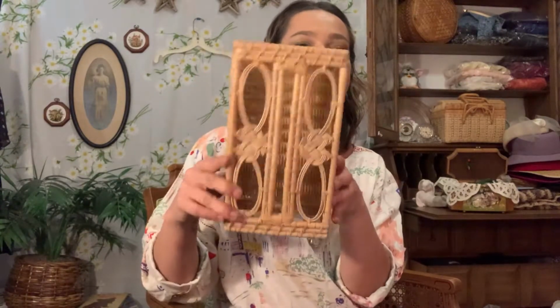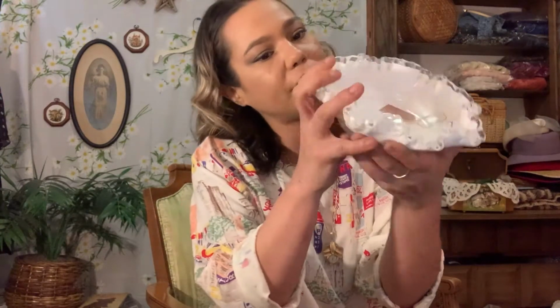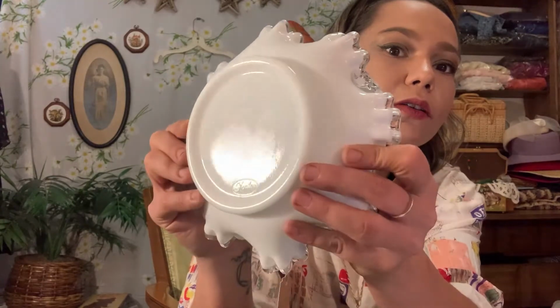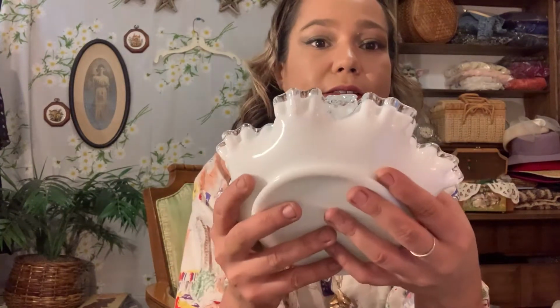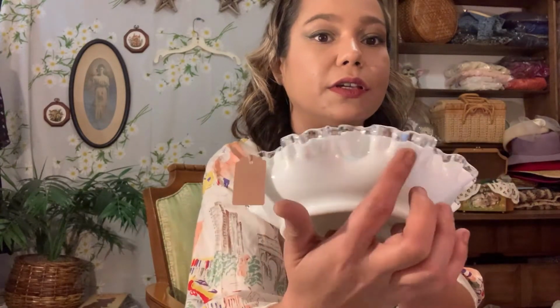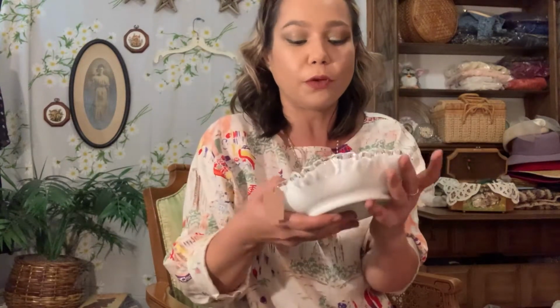Next we have this Fenton bowl. So it says Fenton right there. At one point, Fenton used to make these glass baskets. So you can see where that basket end went. And then on the other side, oh, there it is. But it's still really cool. It's like a white ruffle bowl.